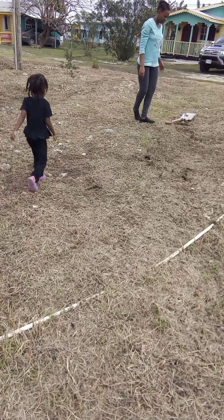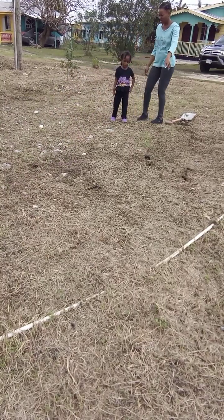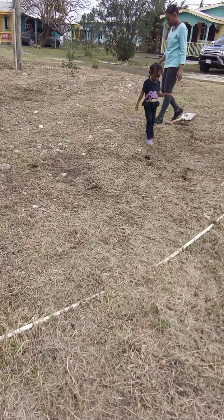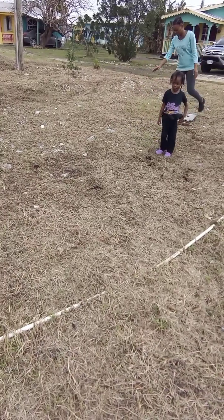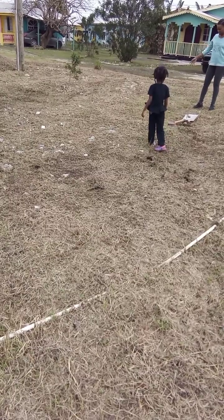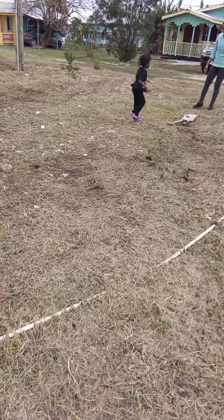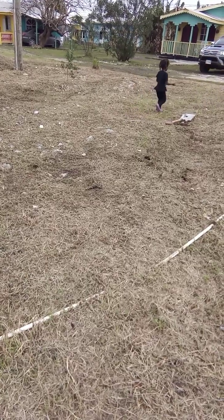So guys, to kick things off for this new year, I'm gonna be trying to make a driveway. Now I'm gonna film the videos and you guys can follow along. This is just to motivate me so I actually follow through and get this driveway done.